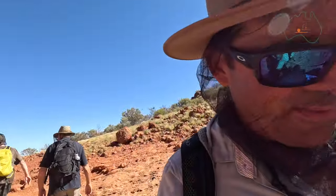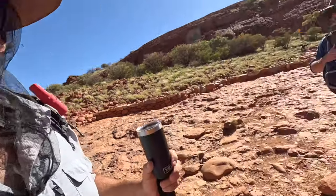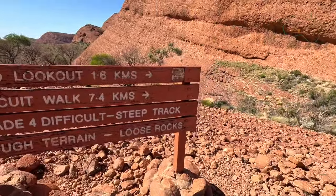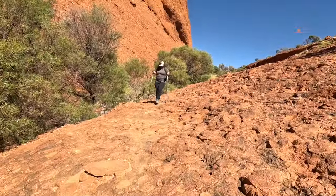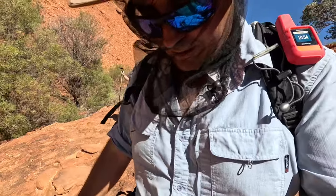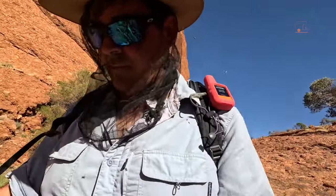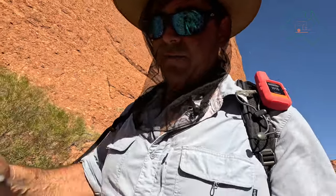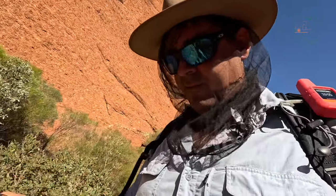All right, so we're here. We're going to do the circuit walk, which is 7.4 kilometres. I think Loretta's got it set on a watch. I hope, because I forgot my watch this morning. It's a bit of rough terrain. Our first decent hike for a long time, really. The terrain at Kata Tjuta is a bit rocky, and you're on like a 45-degree angle, so I think that's why they put it on a difficult level. I think it's a grade 4. It's quite rocky getting down there, but it is 7.4 k's.